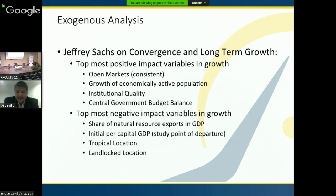And the other aspect that explains growth very much is central government budget balance, which, based on the data shared by Dr. Kisto, is one of the variables that we have been struggling with the most in recent years. Now, from the most positive variables that impact growth, to the top most negative variables that impact growth. Number one is you will have a barrier to growth if most of your exports are based on a natural resource or a commodity, which is somehow the case of Trinidad and Tobago.